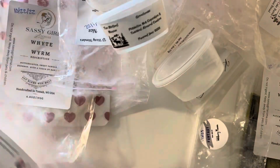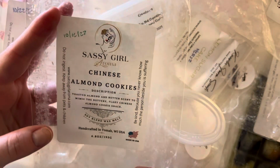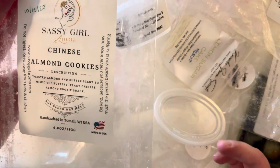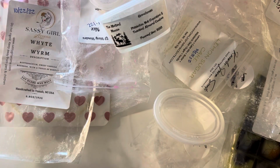Okay, let's see. First up, we had Chinese almond cookies by Sassy Girl Aroma. I gave this like a 7 out of 10. It was a 4 out of 5 throw. It was fine. I feel like people love this, but it's just like a good bakery, and it wasn't phenomenal. I think maybe it was just too hyped for me.